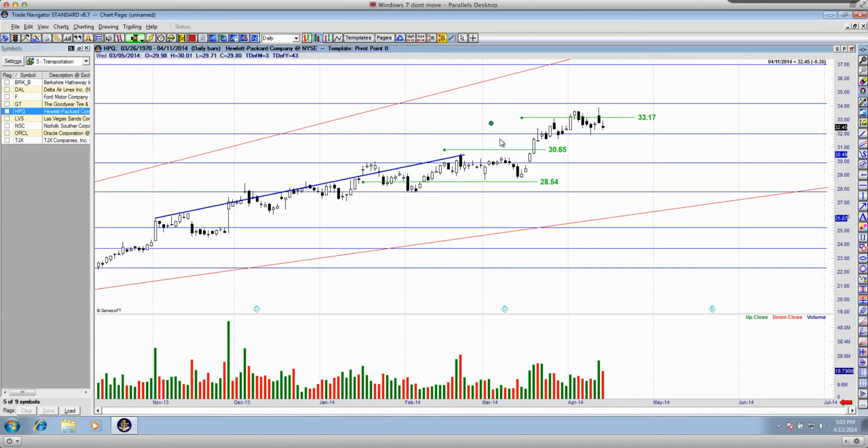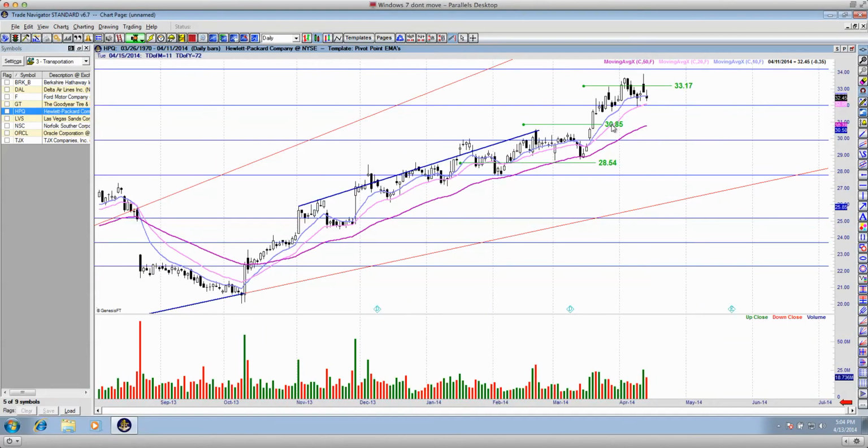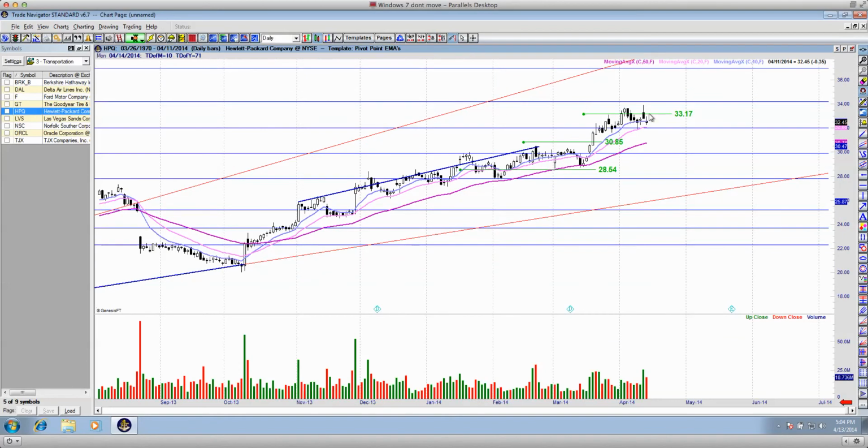HPQ has been an absolute killer trade. We've caught breakout after breakout. Again, we're getting a little bit of reversal signals taking place up about this $33 level. We do have a short-term double top, but it's nothing really significant to be getting overly bearish. What I'll do for you instead is simply bring this trigger up and move it up to about $34.43 a share.